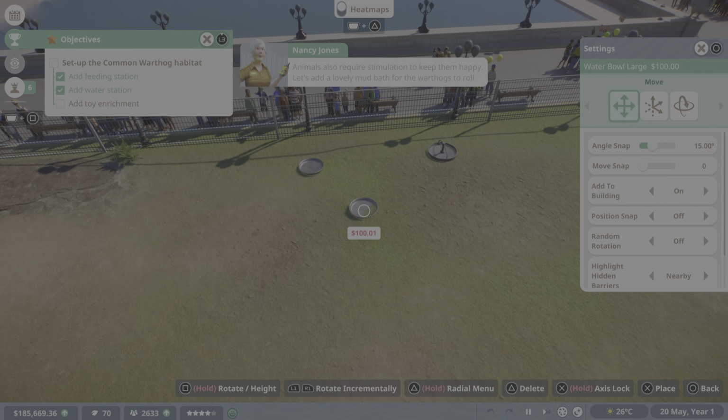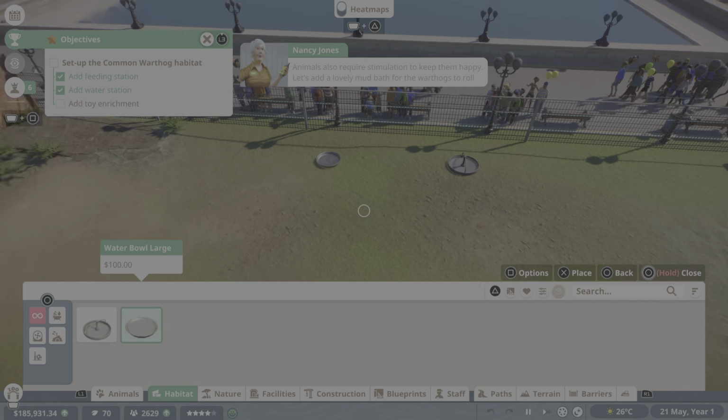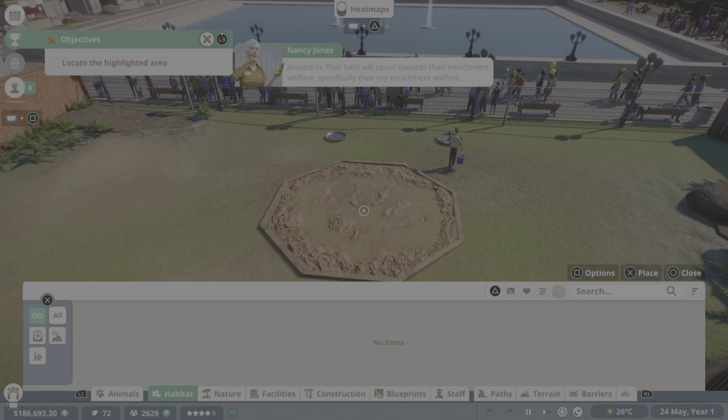Animals also require stimulation to keep them happy. Let's add a lovely mud bath for the warthogs to roll around in. That bath will count towards their enrichment welfare, specifically their toy enrichment welfare.